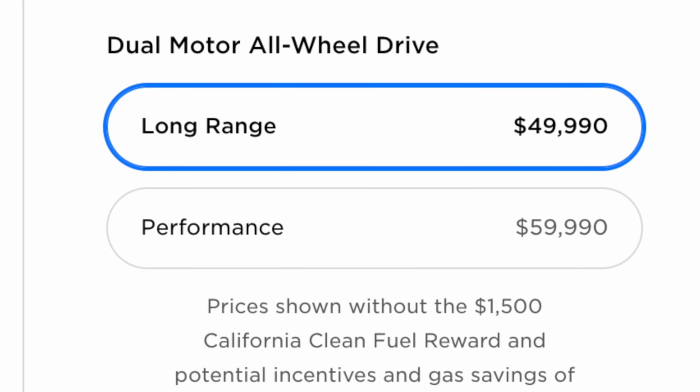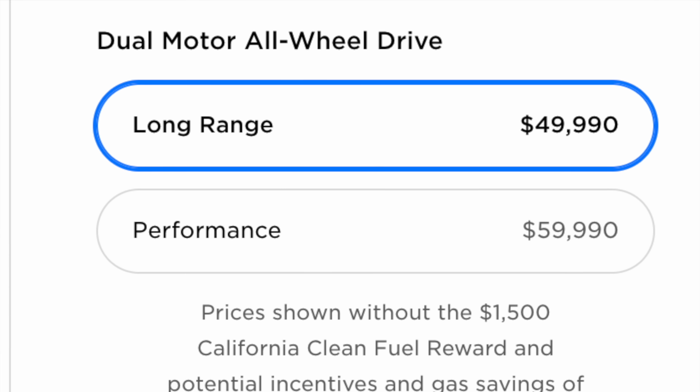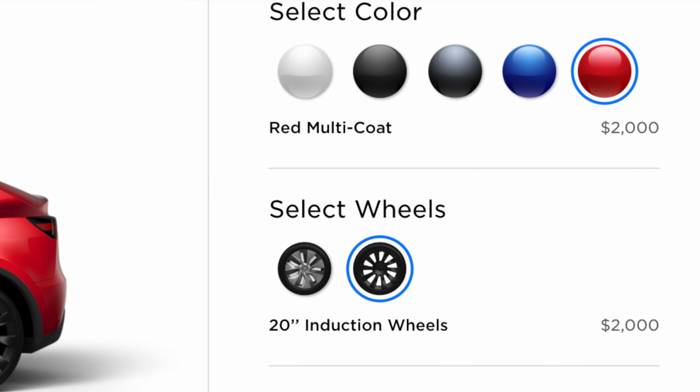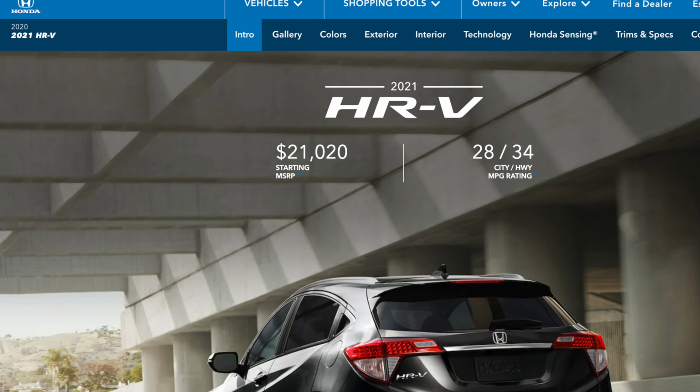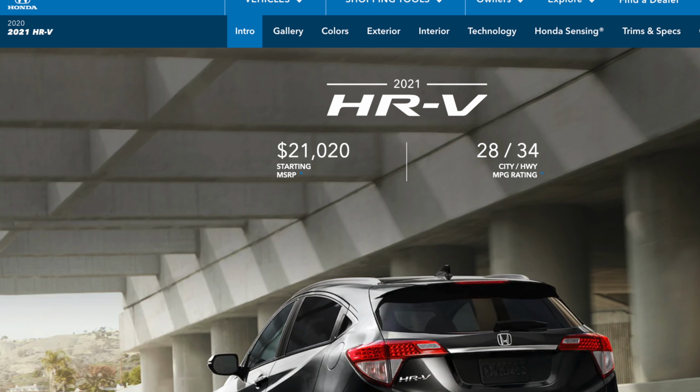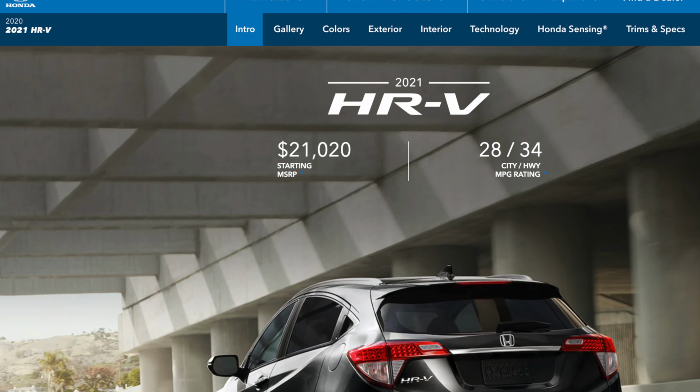On top of that, the price has decreased on the Model Y, and you don't have to pay $2,000 extra to get red or $2,000 extra for the induction wheels, so you could come in cheaper overall. Now, if you compare this to a Honda HR-V, yeah, even after considering all those rebates and reduced costs, the HR-V is going to be cheaper to operate.